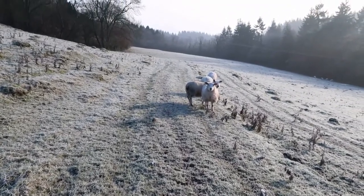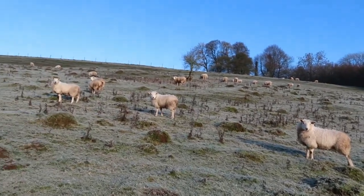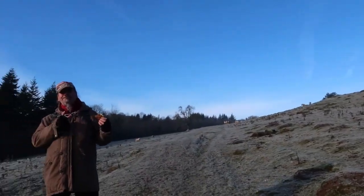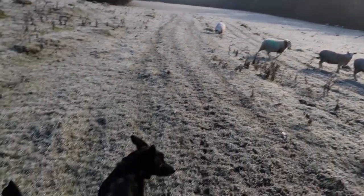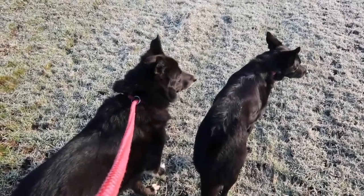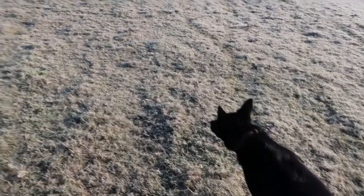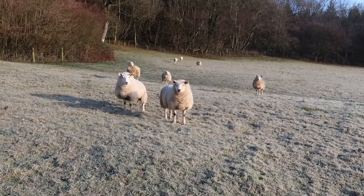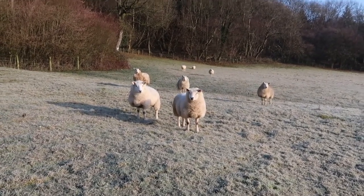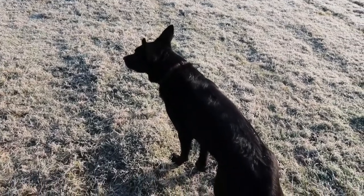Very placid sheep this morning. Enjoying your breakfast. Dogs are being good. Girl pigs.